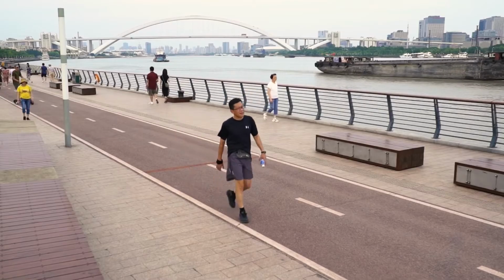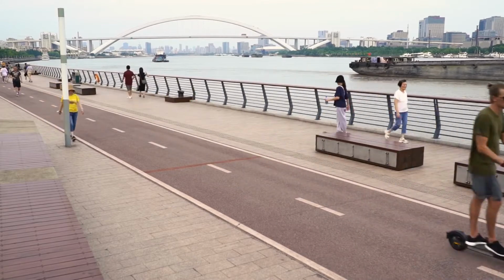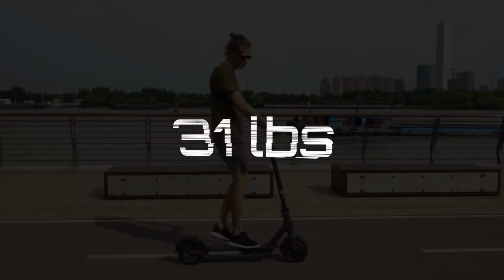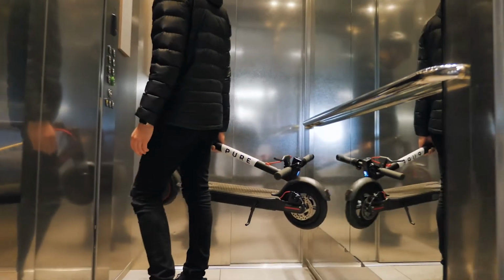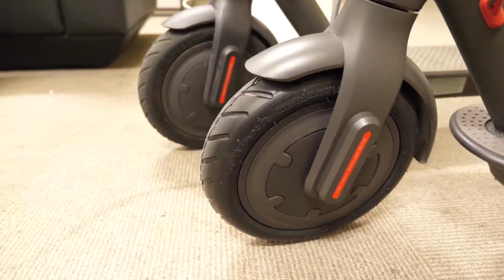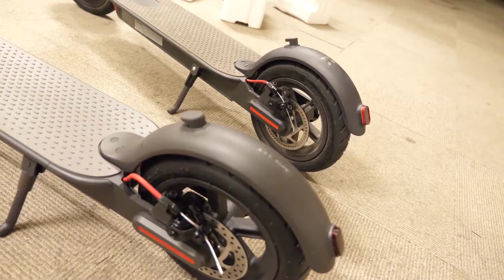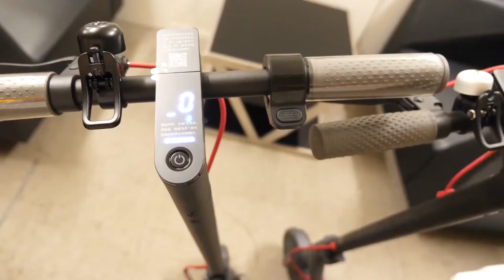Though we love the increased range and power, both will cost you in terms of money and weight. The M365 Pro is 31 pounds, 15% heavier than the original, and costs 30 to 40% more. However, given the motor upgrade and 70% increase in range, we think it's totally worth considering if you're deciding between it and the less expensive M365.